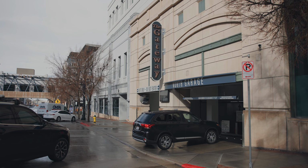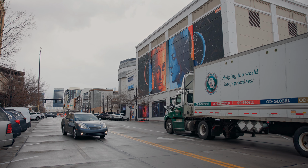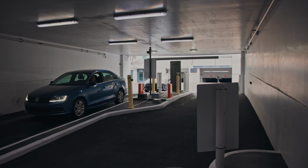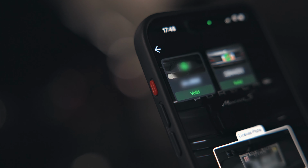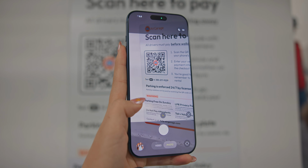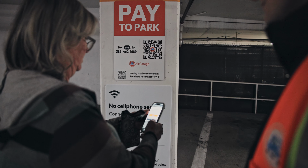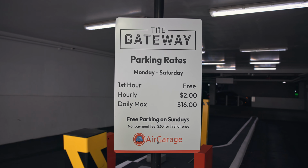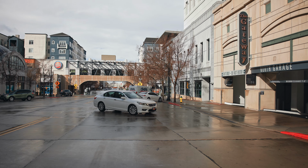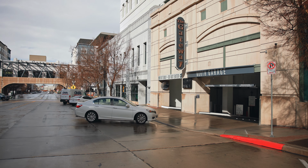To anyone out there looking at AirGarage and thinking that their current parking system is good enough, we honestly thought the same thing. We just weren't aware of all of the other possibilities with AirGarage. They align perfectly with our two top priorities. Number one was to improve the overall customer experience, and number two was to increase revenue. And we felt that the technology that AirGarage provides partnered well with being able to provide that experience.